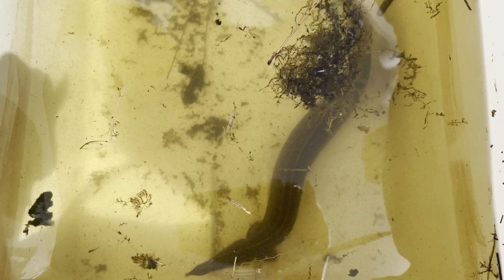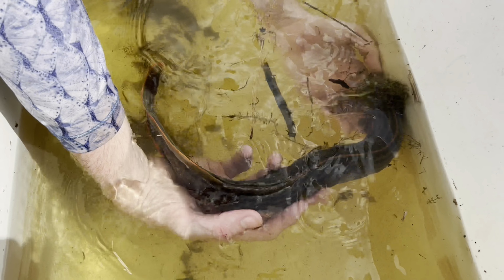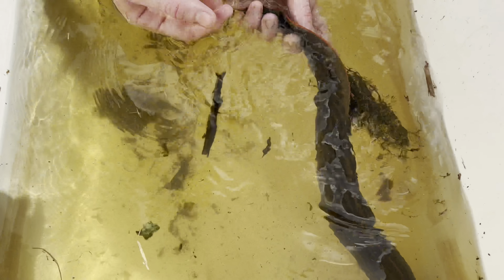Look at him. Hey, buddy. Come here, can I pick you up? It's not a dog. Yes, he is. Look how pretty that thing is. It's impossible to hold, just letting you guys know. That is an eel, a straight up eel, guys. Like an actual freaking freshwater eel. Look at him, oh my God, he just came up for air.